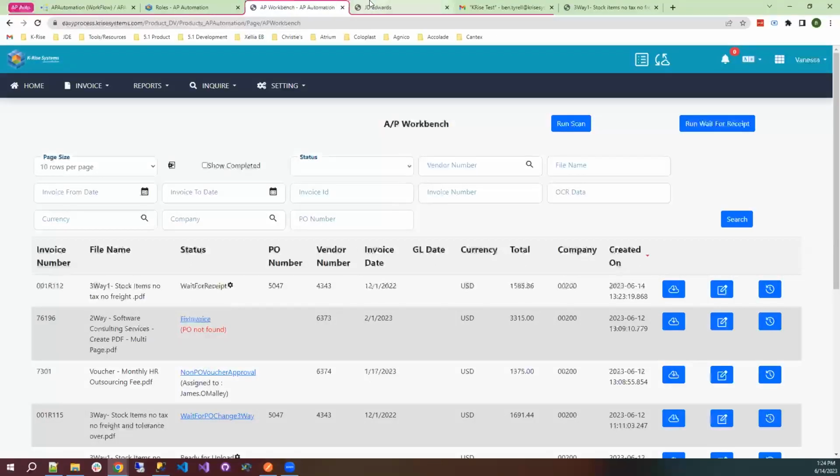So it's going to periodically check JDE for that receipt, and it has been received, so it will find it. But once it does find it, it will submit it as a voucher in JDE. Or sorry, it'll do a three-way matching in JDE. But you can also see here, it picked up the PO number, it picked up the invoice date, everything from that PDF as well.